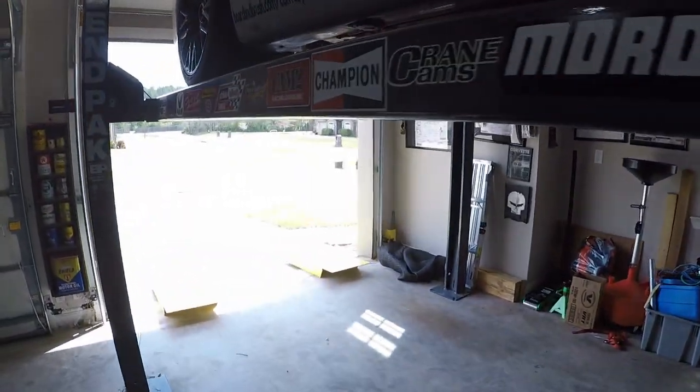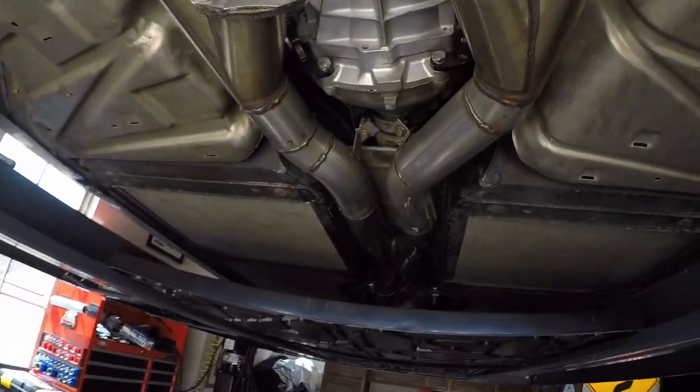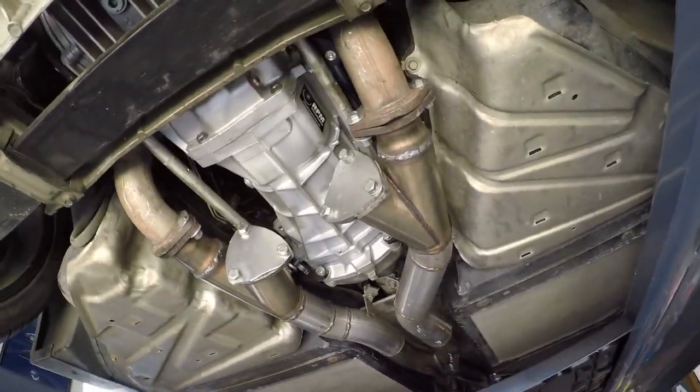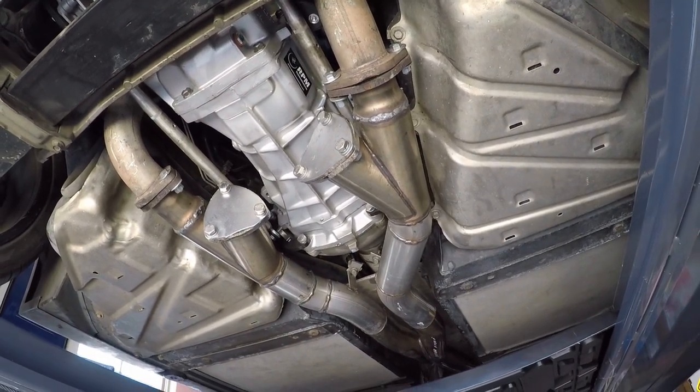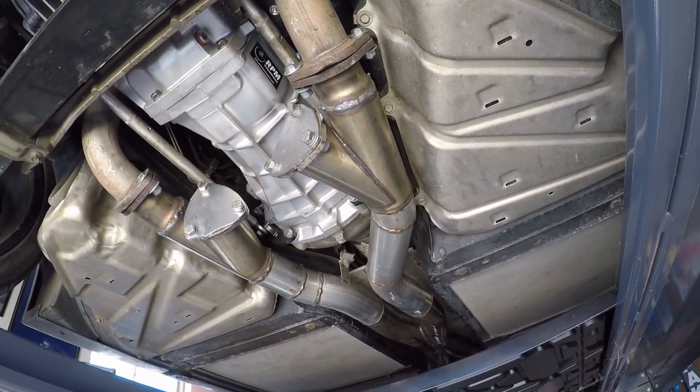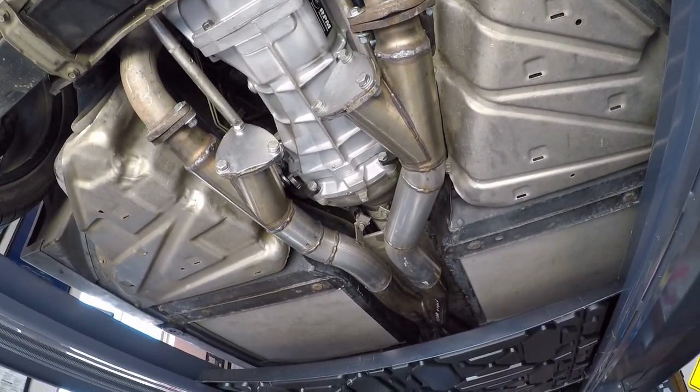But first I've got to get this exhaust off and figure out how to get my hand up in there, because it's super tight. But we're going to figure that out. So I'm going to go ahead and get this exhaust taken down, or out of the way anyway, as much as I can, and then see if I can get my hand up in there and get that bolt out.